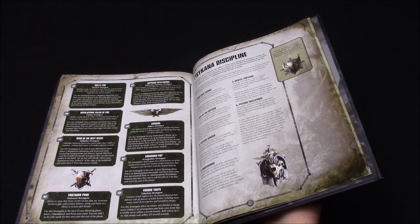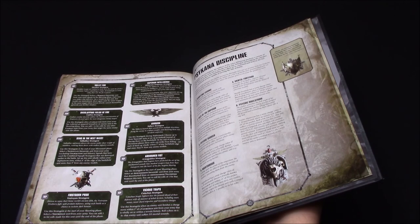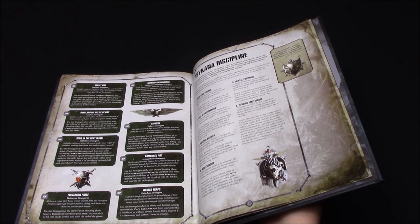Night Shroud. Night Shroud has a warp charge value of 6. If manifested, choose a friendly Astra Militarum unit within 12 of the Psyker until the start of the next turn. An enemy unit that targets the chosen unit with a ranged weapon suffers a minus one penalty to hit. That's pretty good. Night Shroud is actually rated good.